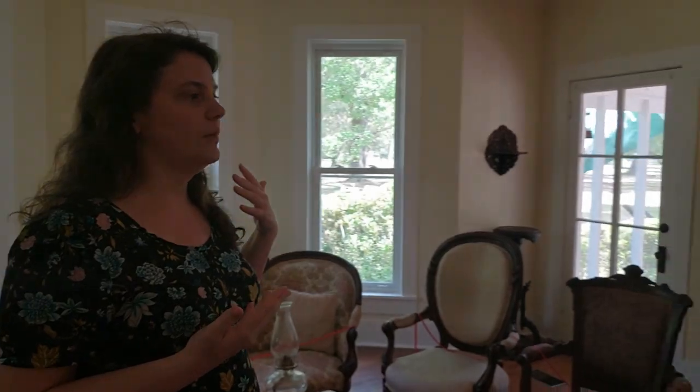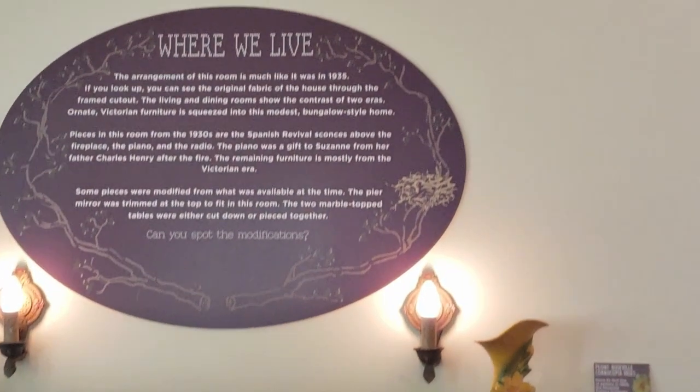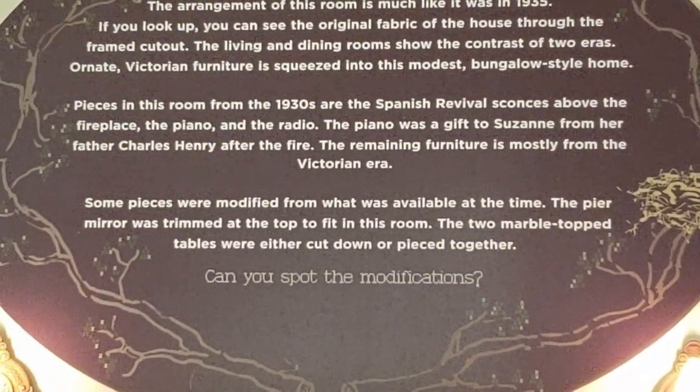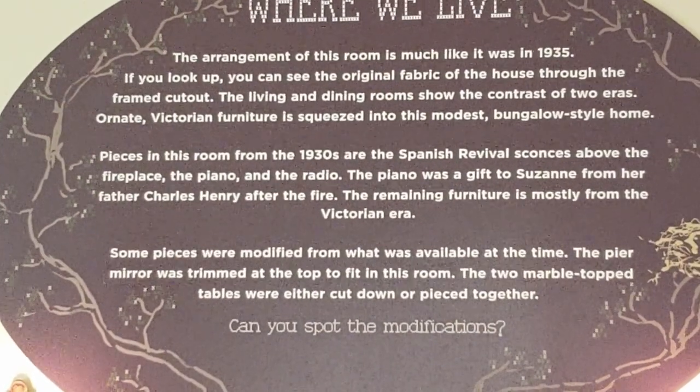Alright, so this is the living area. We really wanted people to think about how it differs from today's living room. First of all, no TV, obviously. Instead, they got most of their entertainment from radios. Radio became very, very popular at this time.